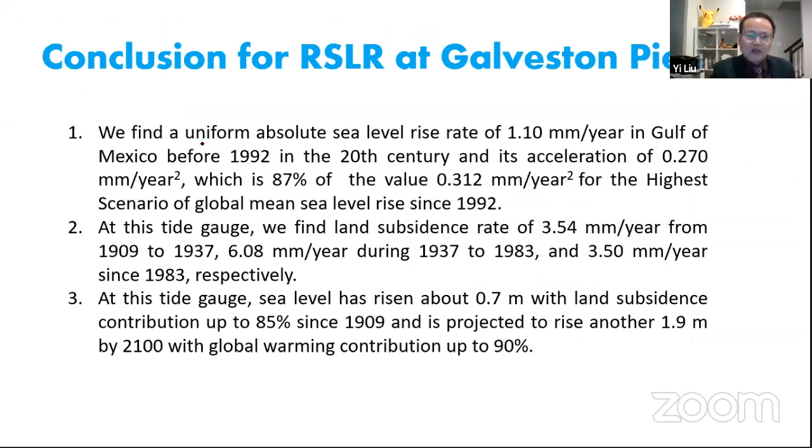So we find a uniform absolute sea rise rate of 1.10 millimeter per year in the Gulf of Mexico before 1992. And its acceleration of 0.27 millimeter per square year, which is 87% of the value, 0.312 millimeter per square year, for the highest of the error of global mean sea level since 1992.